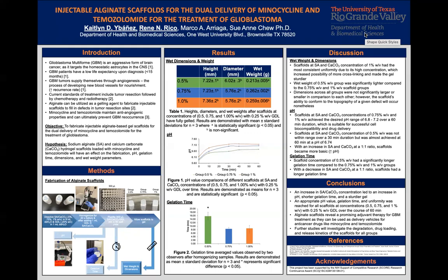We hypothesize that injectable alginate scaffolds can be constructed to retain anti-cancer drugs such as minocycline and temozolomide and be injected into the defect after tumor resection. Alginate is a reliable gelling biomaterial that could be used as a component for fabrication. An injectable scaffold will allow the site of interest to be refilled precisely and release drug.